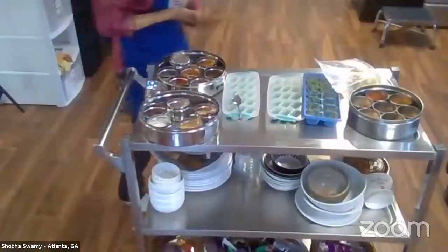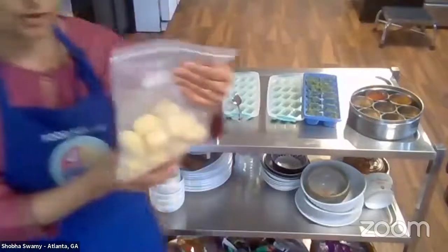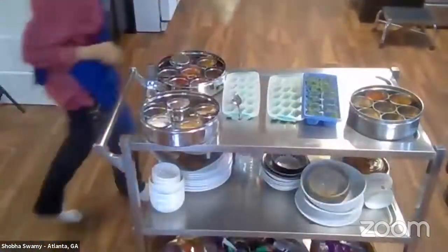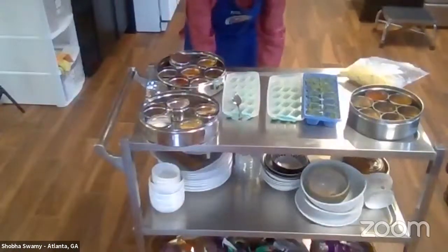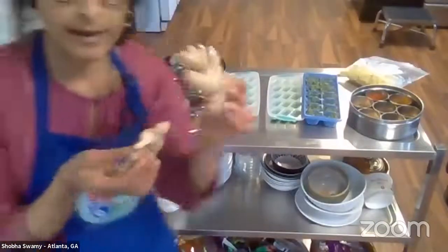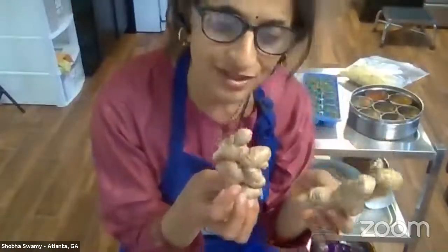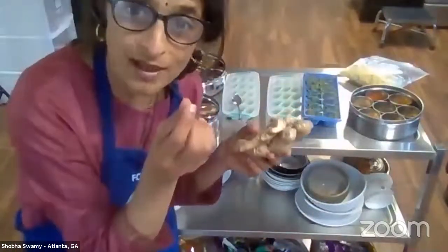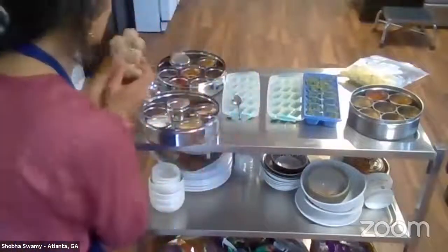And I want to introduce you today to ginger. Like I think Kanan or somebody mentioned, it's not only anti-inflammatory, it's an amazing spice to add to your tea. It helps to cure colds and sore throats. And you can buy ginger at your local grocery store. I prefer to pick up organic ginger because it's a lot more flavorful. And a little goes a long way. Sometimes it can get too spicy too, so be careful about how much ginger you add.